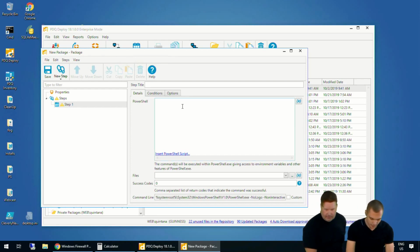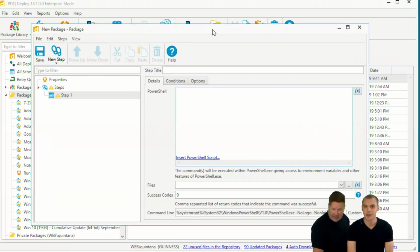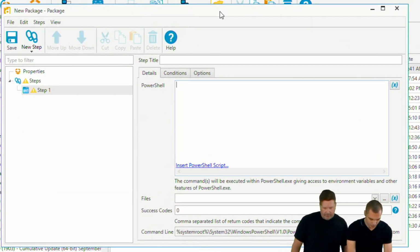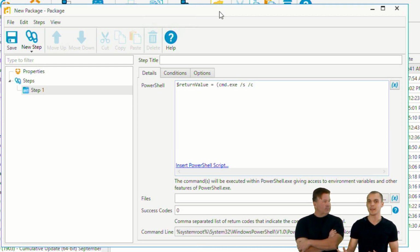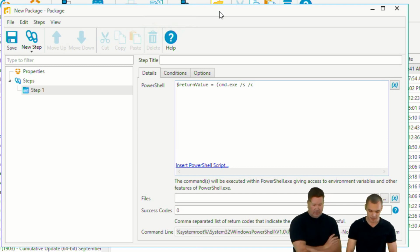So I'm going to move the center of this so they can see that. All right, there we go. First thing we're going to do is get a variable set up here in PowerShell. We'll just call it our return value. And we are going to set that to, and we're actually going to use a command prompt to set off that file, tell it to run. We're just going to call cmd.exe, and we're going to use the /S and /C parameters here. It's actually the same thing that happens if you run a command step through PDQ Deploy. Those parameters are just telling it, hey, I'm going to be passing you a command, run this, and tell me what happens.